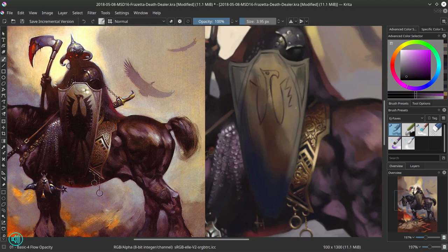So this image is pretty much close to being finished, close to being wrapped up. The last thing that I pretty much did was the shield. I think I might have gone back over the hind legs again some more and hammered it out. But for the most part, I just worked on the shield. So yeah, that's it for this study.